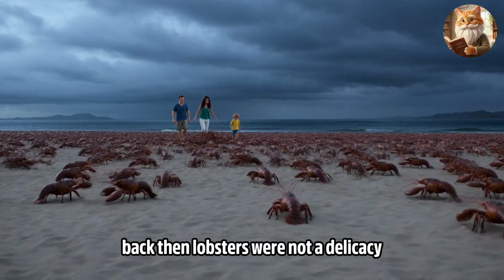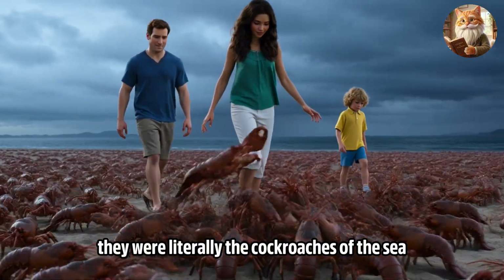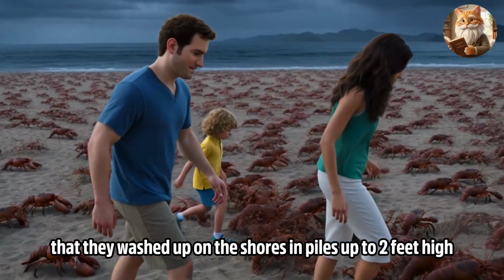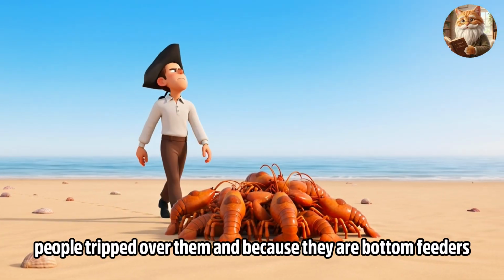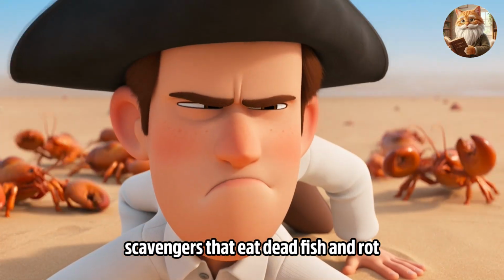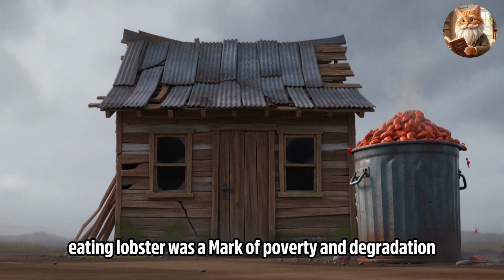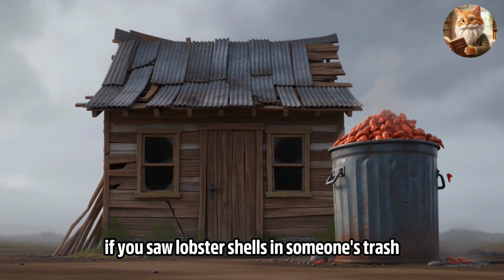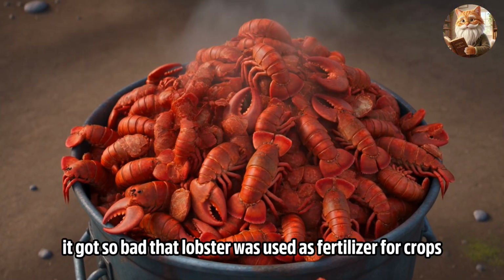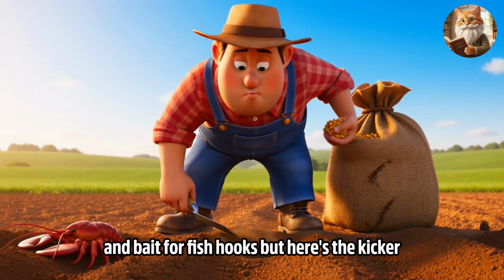Back then, lobsters were not a delicacy. They were literally the cockroaches of the sea. They were so abundant that they washed up on the shores in piles up to 2 feet high. People tripped over them. And because they are bottom feeders, scavengers that eat dead fish and rot, they were considered dirty. Eating lobster was a mark of poverty and degradation. If you saw lobster shells in someone's trash, you knew they were struggling. It got so bad that lobster was used as fertilizer for crops and bait for fish hooks.